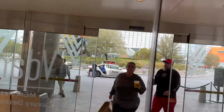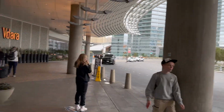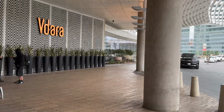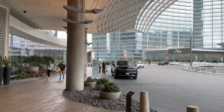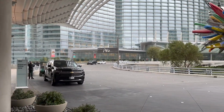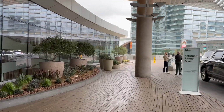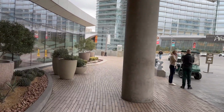So on this morning, as was the case most mornings, I was heading over to Aria. And so I decided to take you along on this trip. This is the Uber pickup area at Vdara. The Vdara Aria rideshare thing is a little bit confusing. In fact, it ended up kind of biting us on our departure day. So make sure you get the addresses right because it's very confusing, and it's very confusing for the drivers.